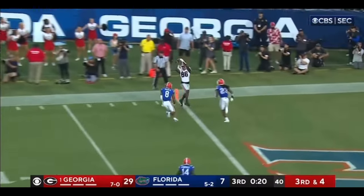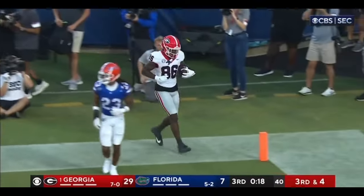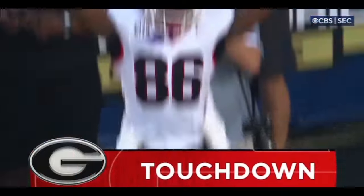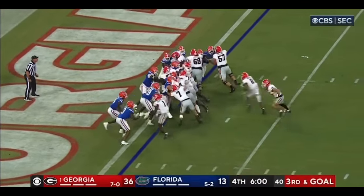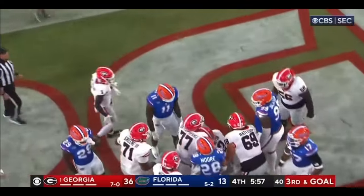And the lob to the corner, and it's a touchdown to Dylan Bell. Perfectly thrown ball by Beck, his second touchdown toss of the day. The center, one of the best, as Gary said, right there, third down and goal. Kendall Milton bounces backward in, touchdown, Georgia.